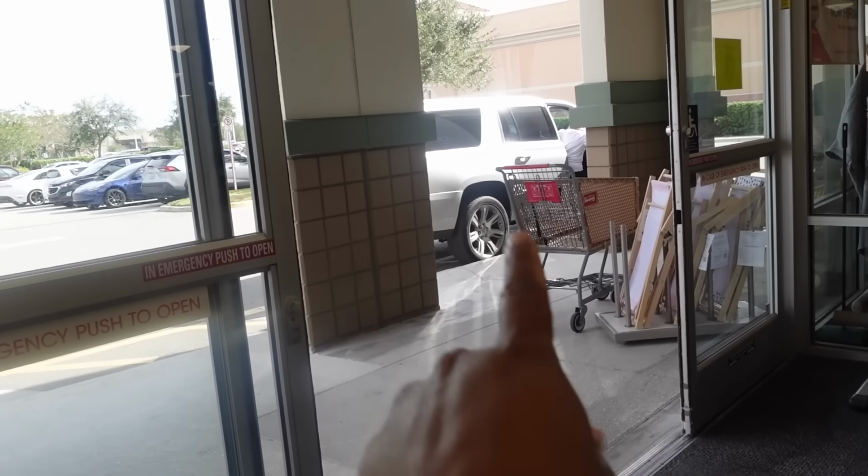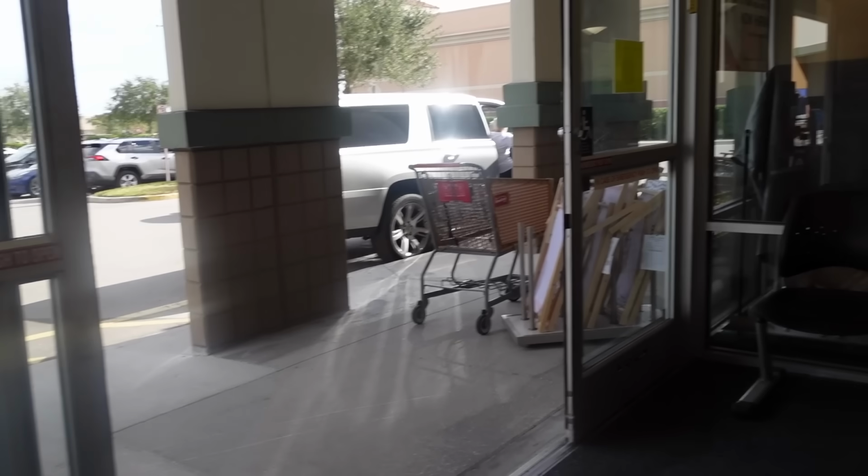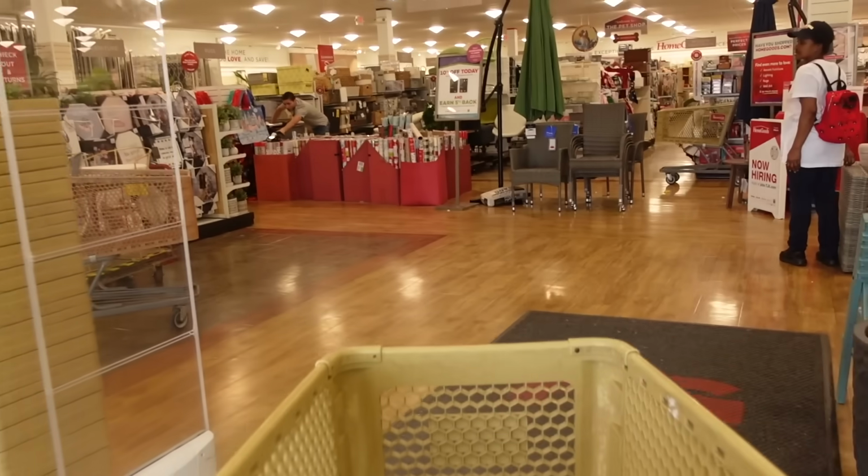It's a lady in this truck right here. They was loading up everything they bought up out of here. Girl, you seen how big the truck was, right? That thing was packed. My mama was like, did she leave anything?